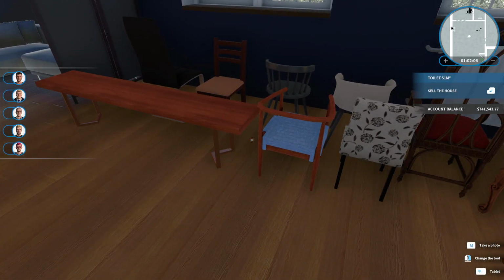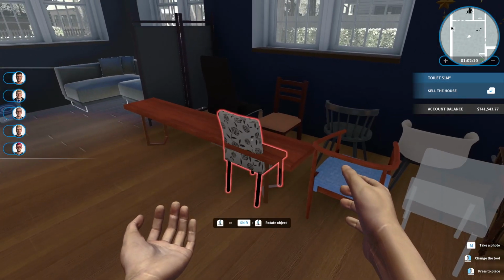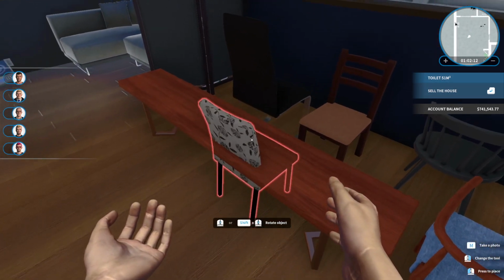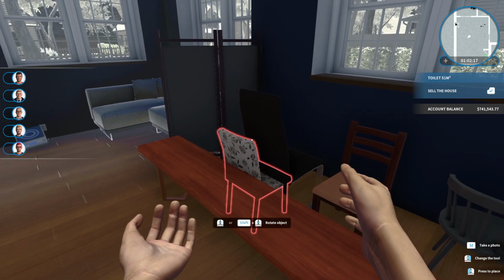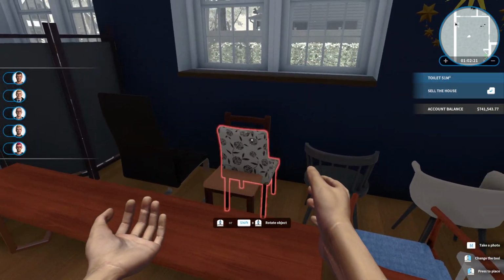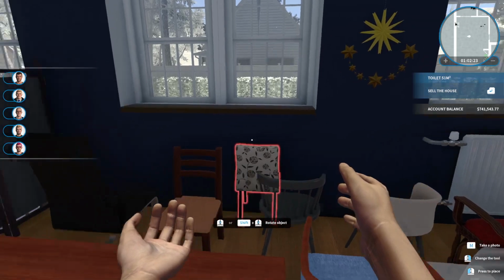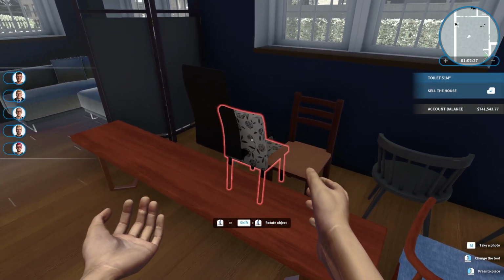Can you put the chairs on the bench just out of curiosity? Because that was my plan, but I have a feeling you probably can't do that. Doesn't look like it. It's going green somewhere. I guess not.